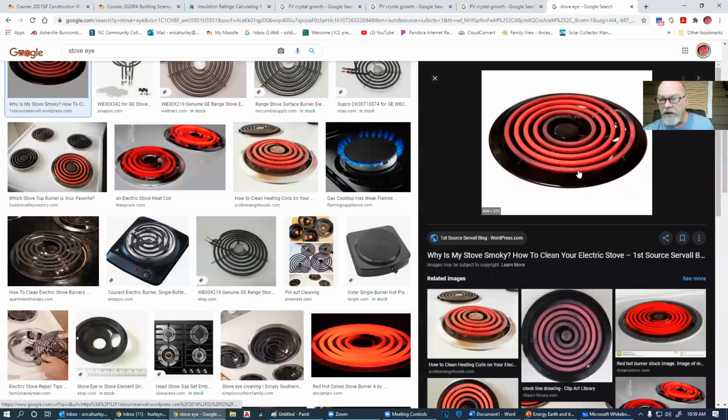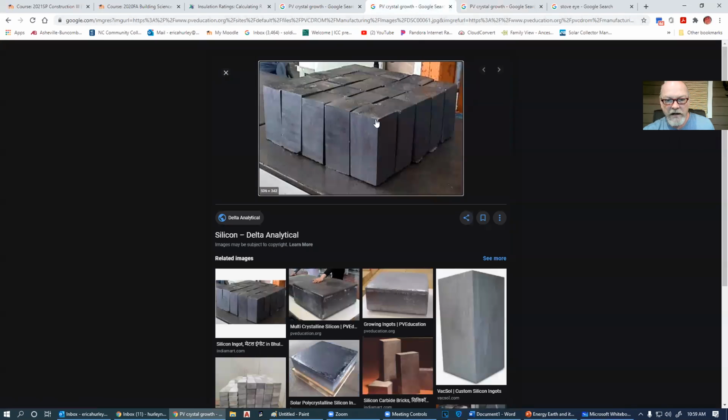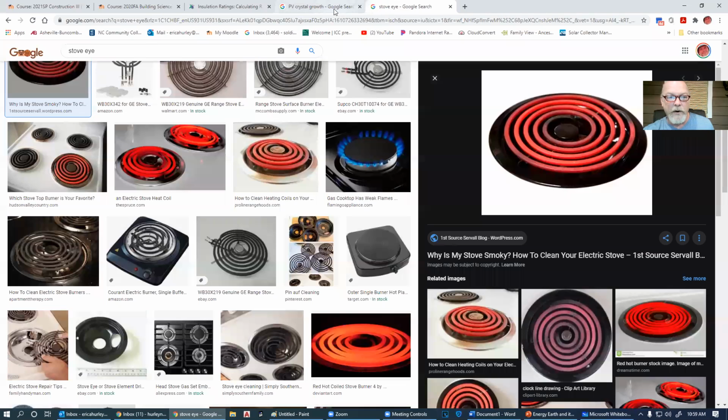This is 100% efficient. So when we're talking about 25 to 30% efficient and 18 to 20% efficient, that's terrible. But that's our technology at this point. Unfortunately, this is the best that we can get out of these. And it's sad, but that's just where our technology is stuck at this point.